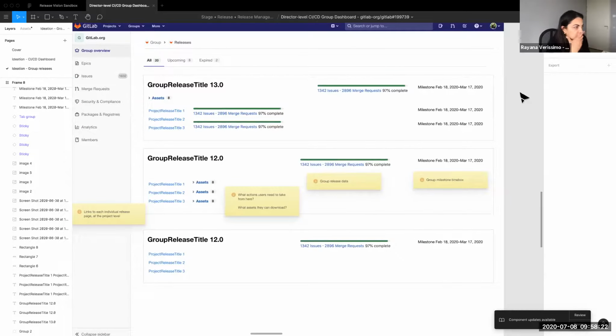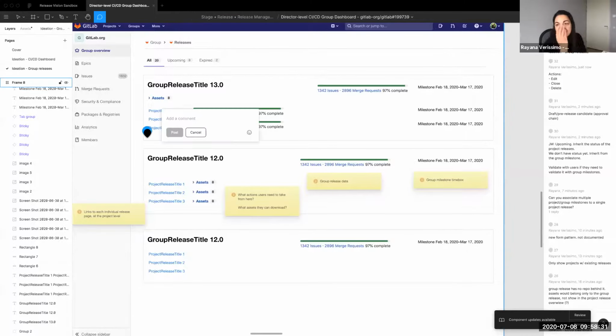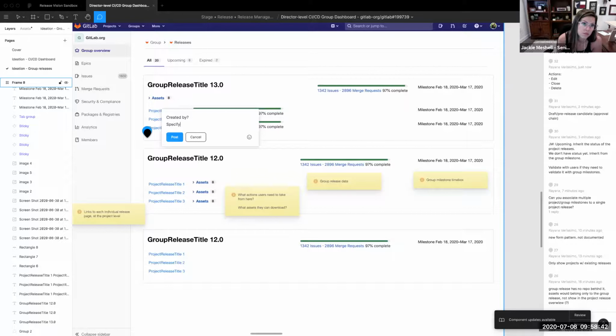Any other thoughts on this view? I think here I'm missing created by someone. Maybe we would want to specify the release manager. Because imagine if there's a rotating team like we have, you want to know who actually owns that release for that time. So it's really who is managing this item as the owner. The owner. Release owner would be a good one.